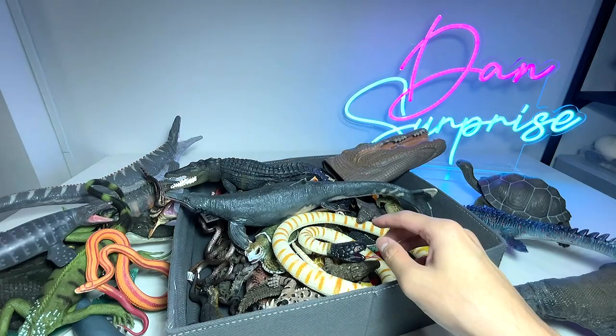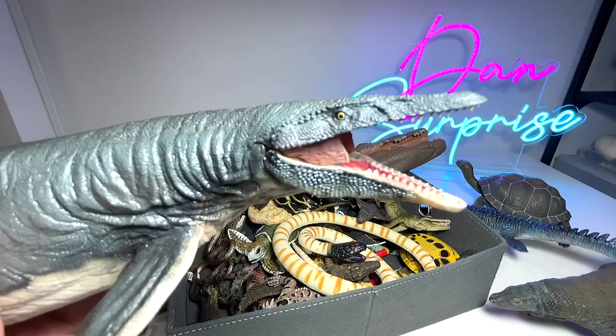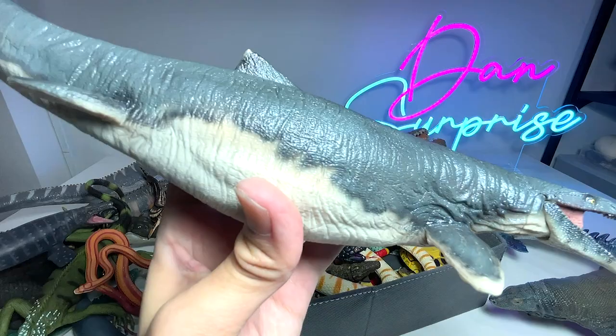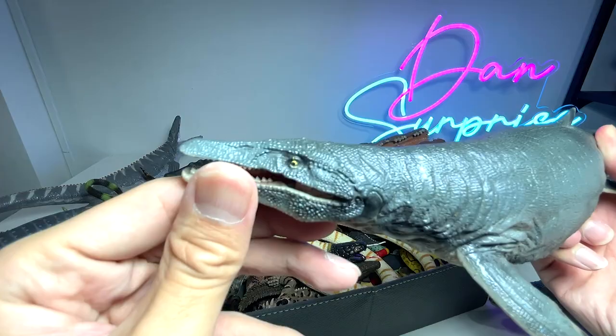Oh, I think this one is my most favorite. I think this has got to be my most realistic figure from my collection. It's made of really, really good material, and you can see the surface is actually painted with a shiny sheen of paint. So it looks absolutely astounding and realistic. So this is another Mosasaurus, okay?